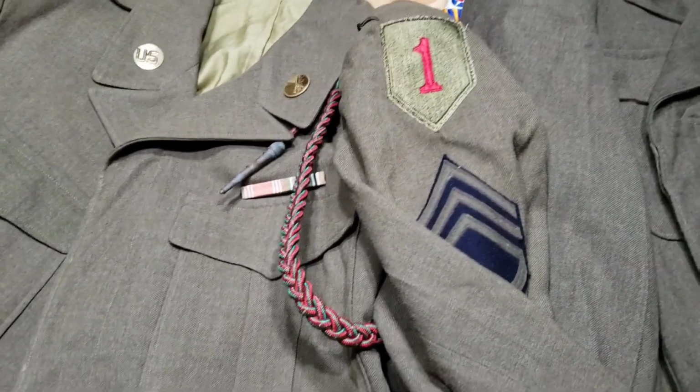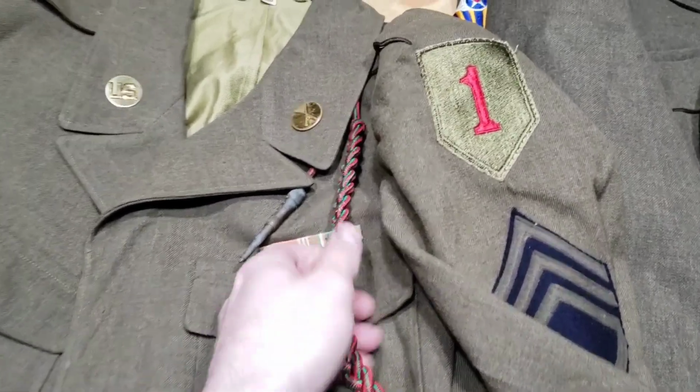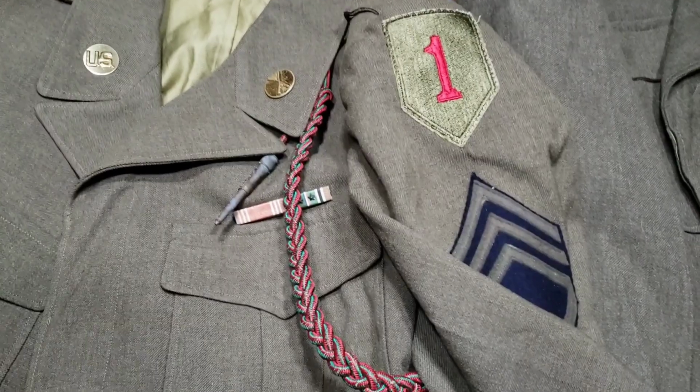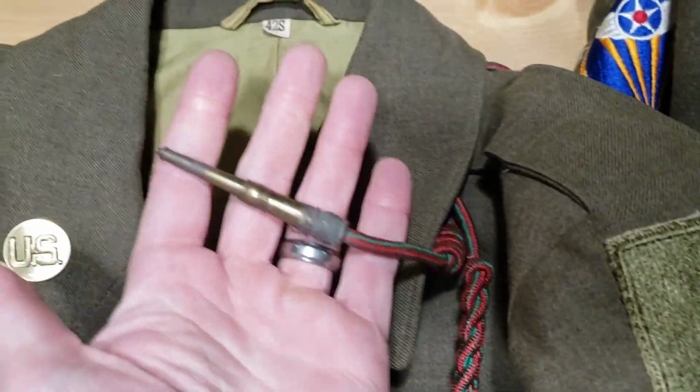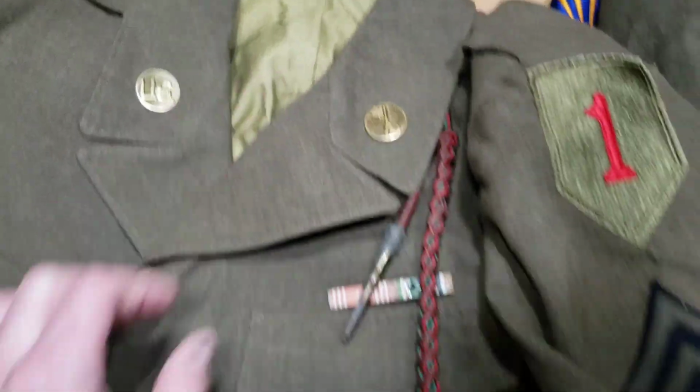Fourragere. I'm sure I'm butchering that. I'm not very good with pronunciations of certain things. But Fourragere. I'm sure y'all will correct me in the comments. But pretty cool there. It's braided and everything. And got the brass end on it. Pretty cool. It's got the U.S. collar disc, infantry collar disc as well.